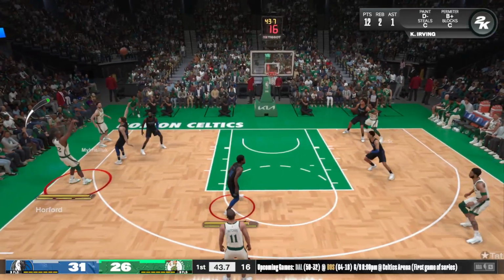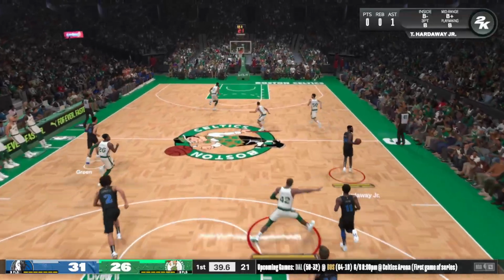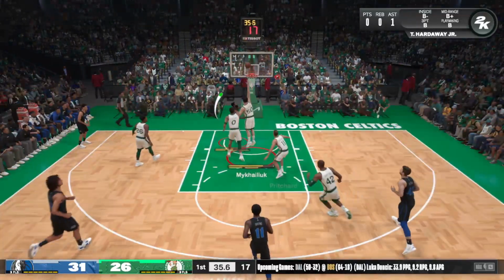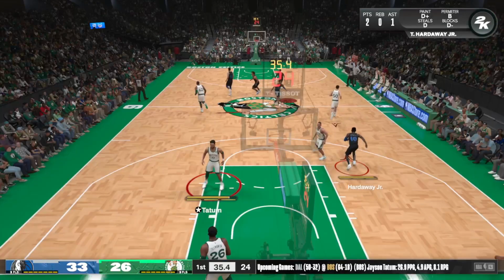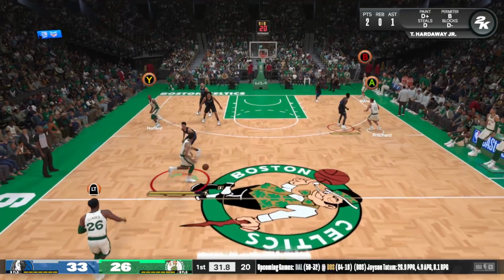Left side, Horford. And a miss there on the triple. Rare you'll see him miss such an open look. Here's Hardaway. He's now 1 for 2 with that bucket. They should continue to get the ball inside. The defense struggling to contain them.